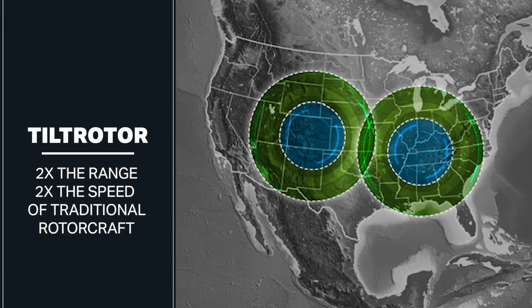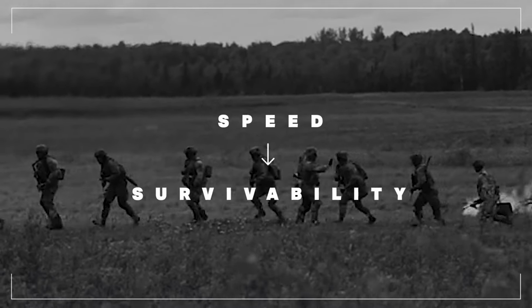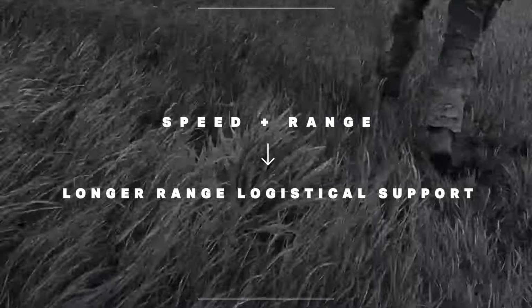Operational reach has everything to do with speed and range, and the Army says it well. Reach is survivable range, survivable speed out to these far-flung areas where you want to operate. Speed enables reaction. Speed increases survivability. Speed and range combined enable longer range logistical support, the ability to support more dispersed forces.